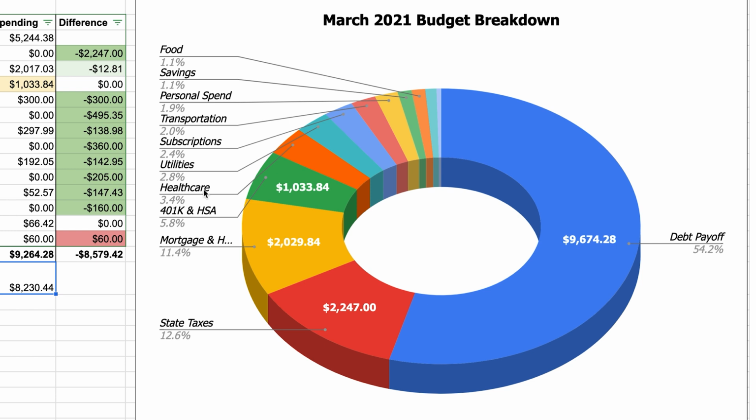And healthcare at a little over 3%. Utilities close to 3%. Subscriptions is close to 2.5% of our budget. Transportation is nicely at 2%. The nice thing is our car maintenance and stuff has gone down a lot since we don't have my car. Personal spend is close to 2%. Savings, a little over 1%. And food is also a little over 1% since we dropped the budget for that significantly.